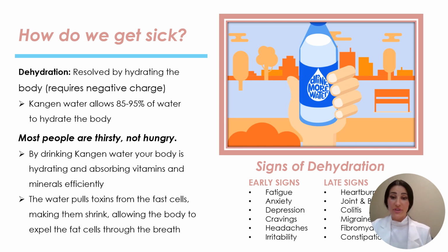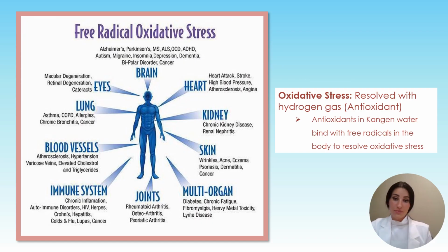Your cells turn over every 25 days on average, based on what you eat, drink, and your stress response. So it's very, very important that you're having proper bioavailability of your water and you're drinking your proper amounts of water. You should have 1 liter for every 50 pounds you weigh so that you're getting proper water uptake for all 11 body systems, so that they are being hydrated and restored properly.